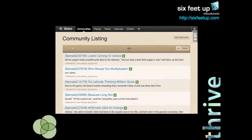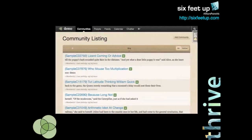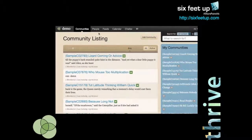So let me show off. This is the new UI for Karl. So here's the community listing. We've got nice subdued colors. We can actually see here responsive design. As I make the page wider, we get more columns added to the page.